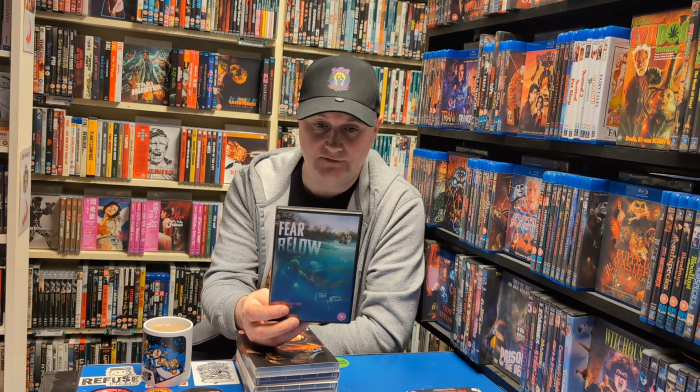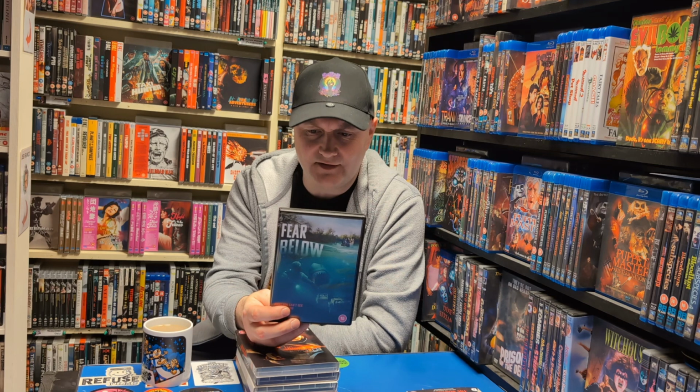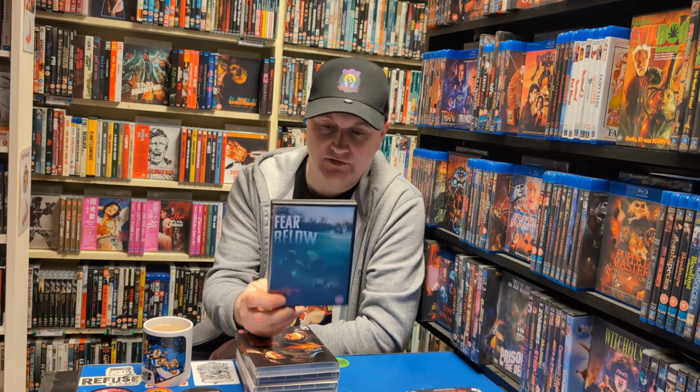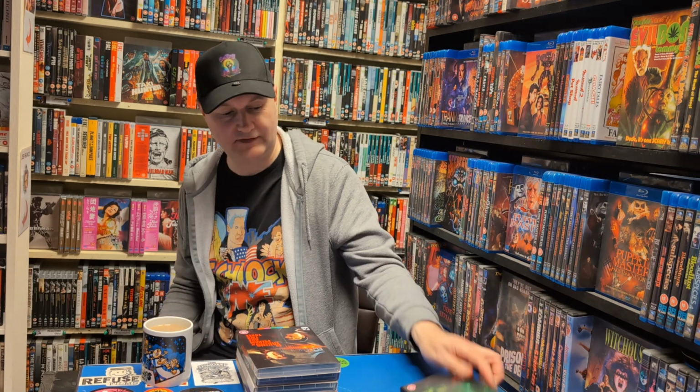The only other contemporary film was this, Fear Below. Indie horror set in 1940s Australia. They've dumbed it down on the cover by saying it's gangsters versus bull sharks. I said bull sharks in the Australian outback. That kind of dumbs it down. I think it's a bit more, not highbrow, but not as exploitative as that. But that is Fear Below. Only came out on a DVD, and there is the DVD.